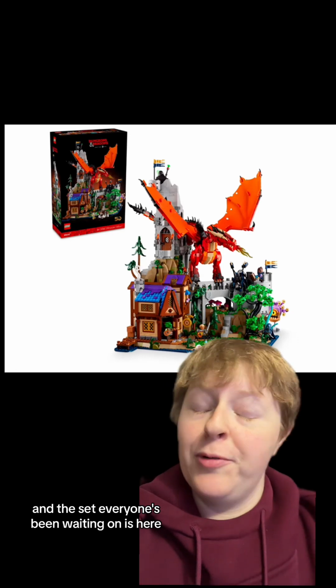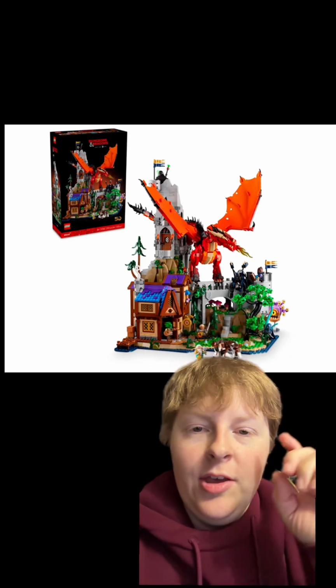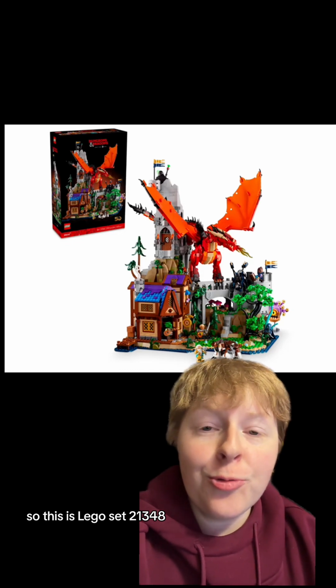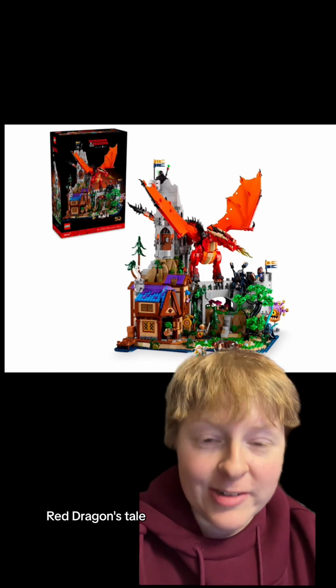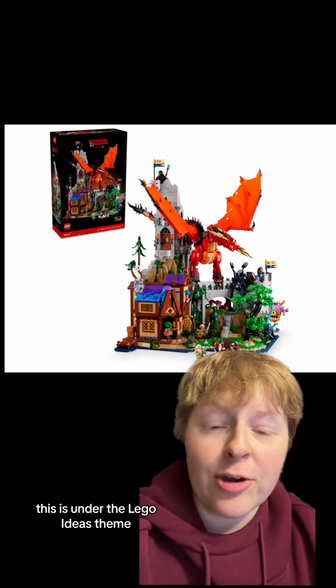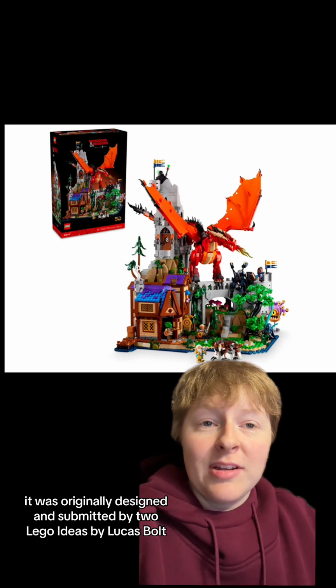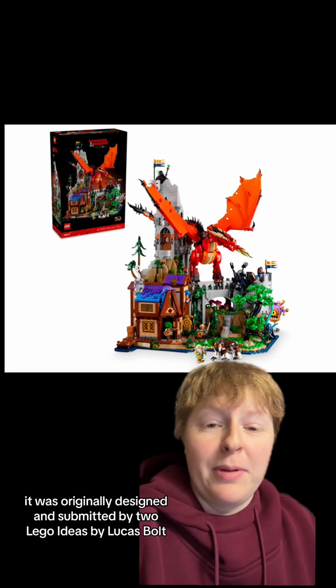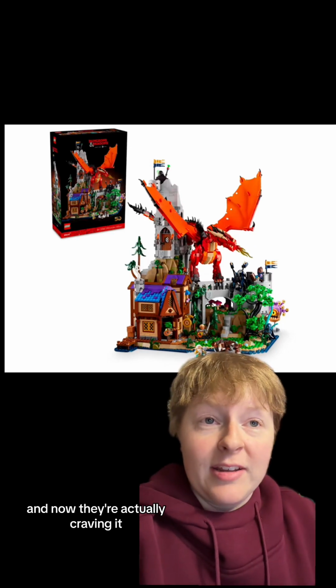And the set everyone's been waiting on is here. Let's talk about it. So this is LEGO set 21348, Dungeons & Dragons Red Dragon's Tale. This is under the LEGO Ideas theme. It was originally designed and submitted to LEGO Ideas by Lucas Bolt, and now they're actually creating it.